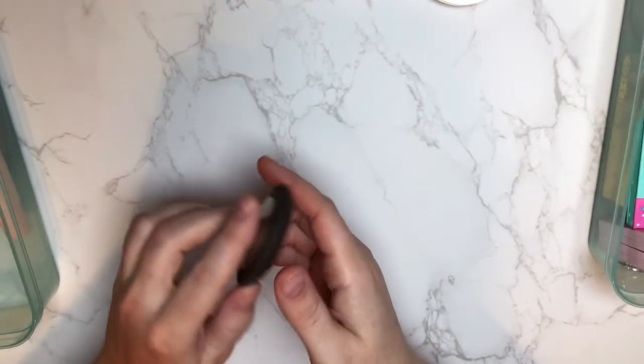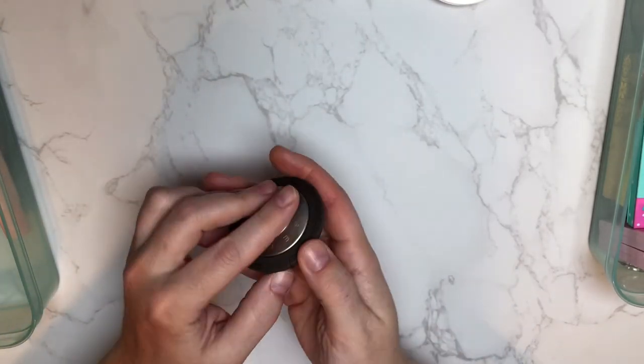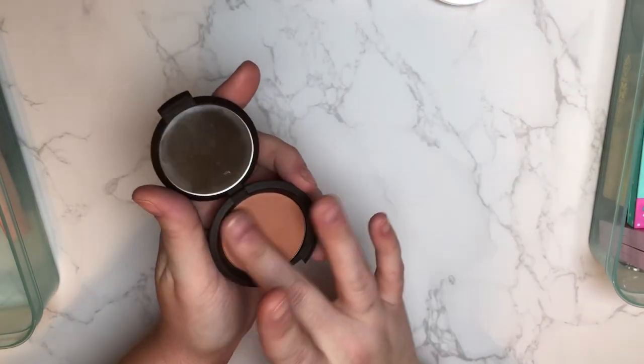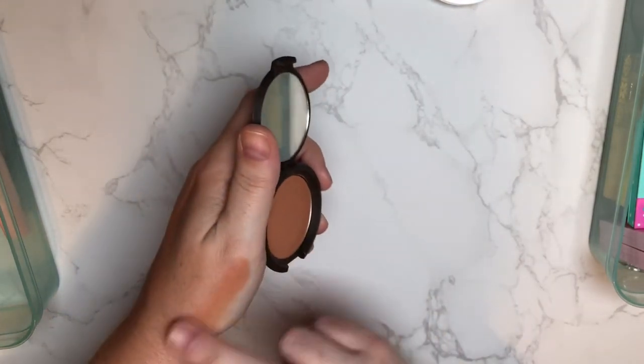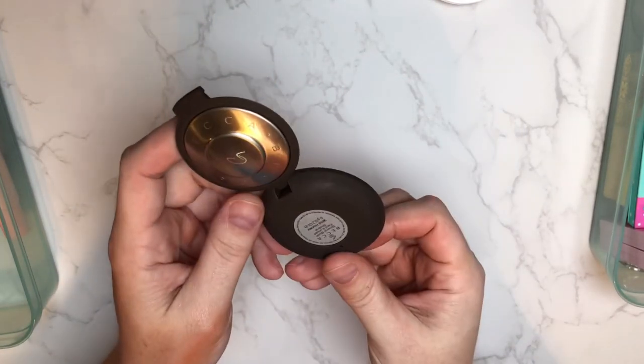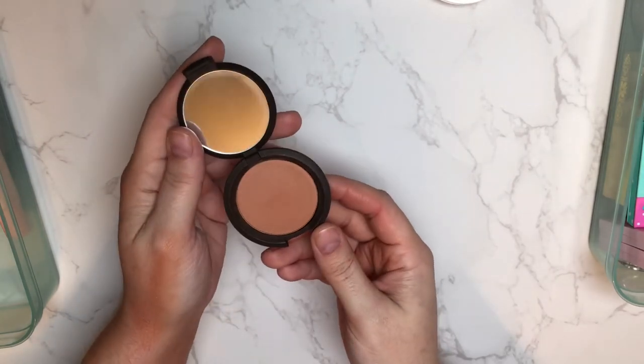Then we have this one, another one from Becca that I can never get open correctly because I don't know what I'm doing. At first I thought this was a bronzer, but it does have more of that pinky undertone to it. It's the shade, what is it, Wild Honey. This is a gorgeous blush, honestly.